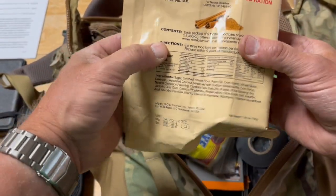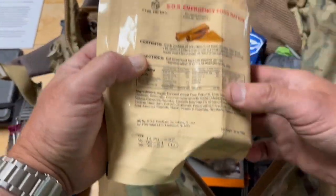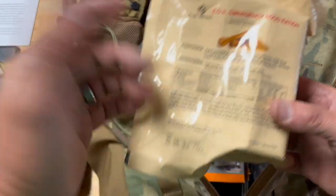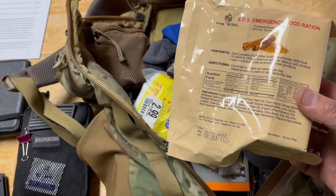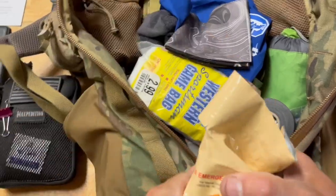Normally you have 3 days. You get 3 of these, and there's three bars in each of these sections. Okay, these are good. I like these. They taste good. I like the cinnamon. If you're going to buy it, why not buy something that you actually want to eat? Okay, these are high calorie dense food. That's what you want to have in here, something like that.